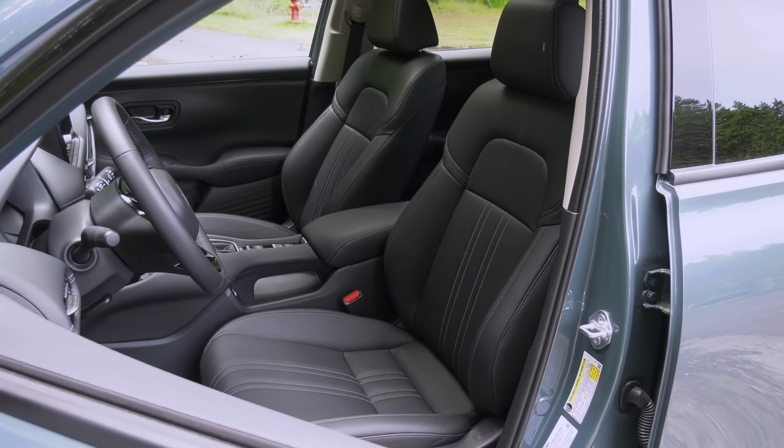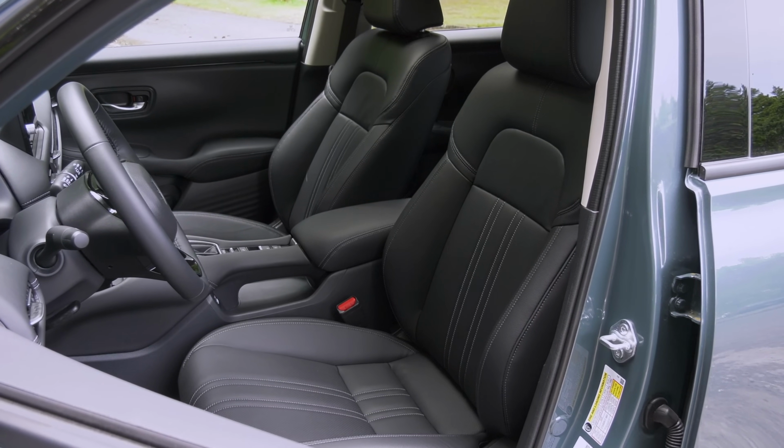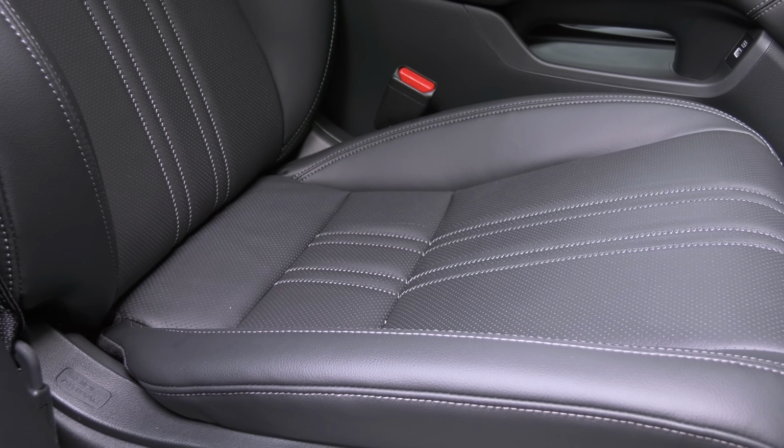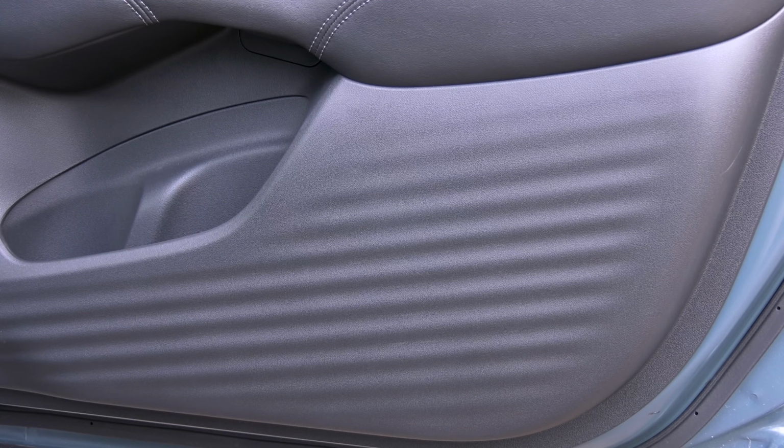The comfortable chairs are the new design from Civic. The driver's is powered in EXL, the passenger's is manual. Again, interior room remains the same as Generation 1. There are muscular touches here and there.